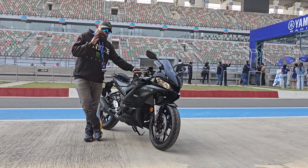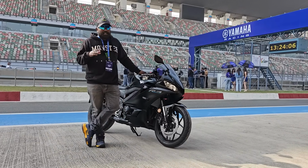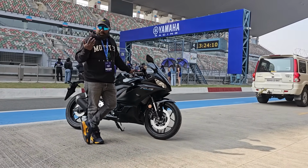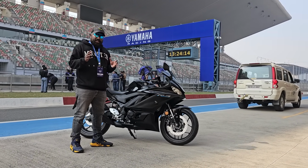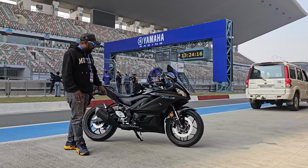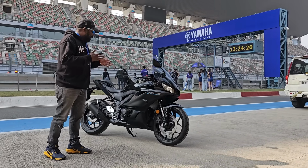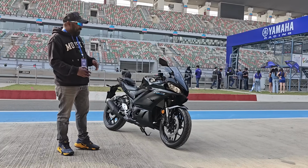So for me, the best part is the styling. Initial impressions, when you first look at the bike, you might think that it is kind of a little sedate, but the more you look at it, the more you fall in love. The design is something that grows on you with time. The air channeling, the aerodynamics are perfectly sorted on this motorcycle, and look at it in black, it looks absolutely stellar. I mean, I am in love with it. I am so tempted to buy one for myself all over again.